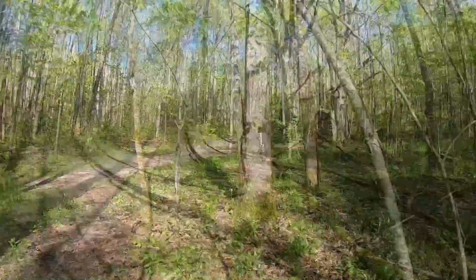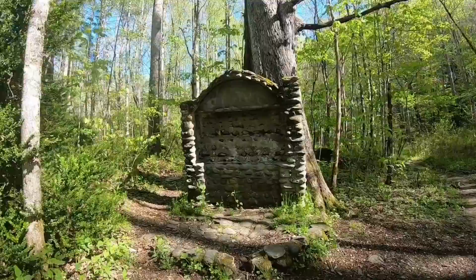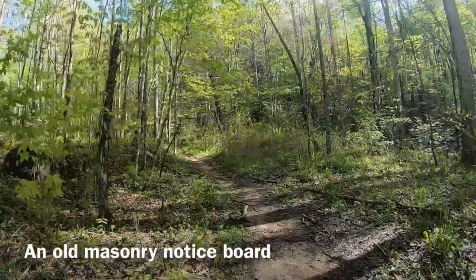If you watched my Rock House video, I'll put a link for that as well. See, it's a similar structure. It was used, like I said, for a CCC camp. It was in this area. You can see like a little path here.